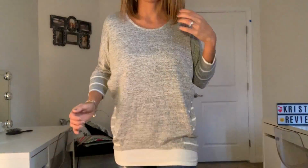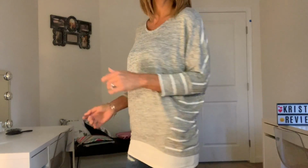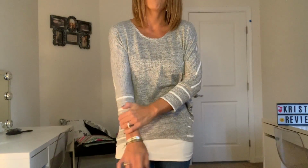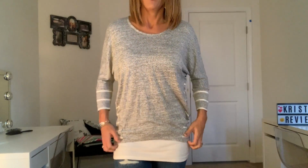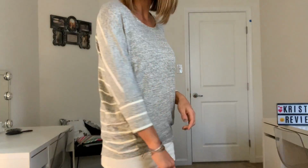Okay guys, so next here, let me bring it down a little bit more, is this gray top. It's the dolman style. I actually really like this. It's really cute. It cuts up a little high here, and then it goes down and it kind of bunches a little bit in the back, but it's super comfortable and cozy, and it's not super tight. It fits really nice, and I still have the Toms on, and it works with the Toms. So yeah, I like this. Let me know what you guys think.